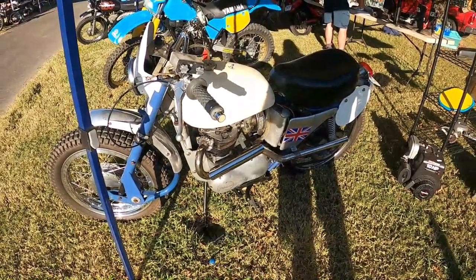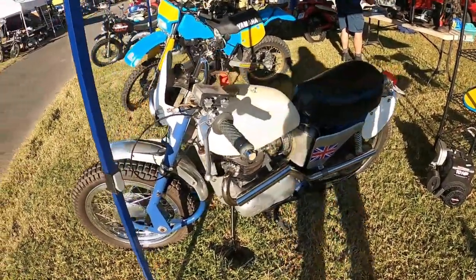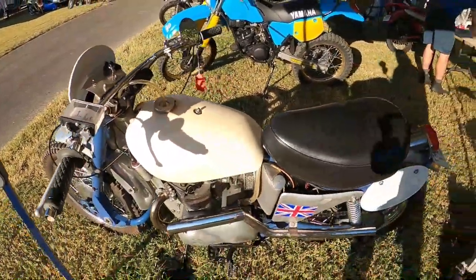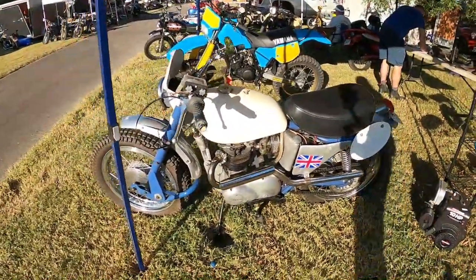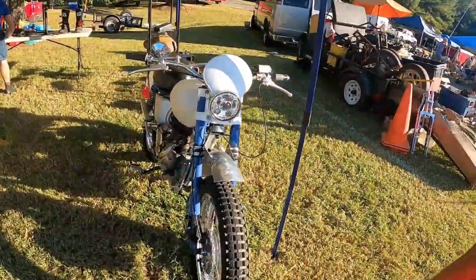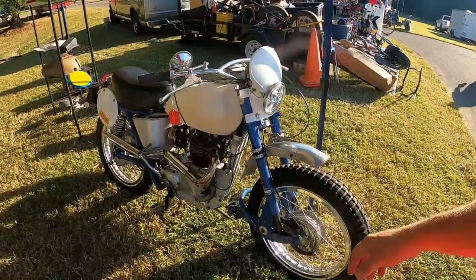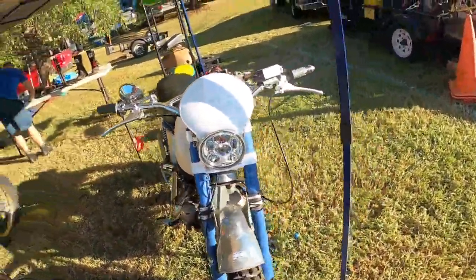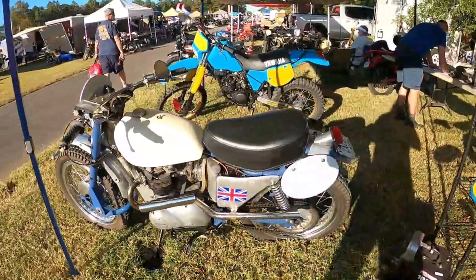Now, why did I buy this? I've only ever seen these as unfinished projects, but this one's done. It was actually rallied, and it's street plated. It just finished a 1,000 mile adventure run, enduro. I don't know what type. 1,000 miles is a hell of a long way to go on an enduro. It's got new Hagon shocks, front and rear, and LED front lighting.